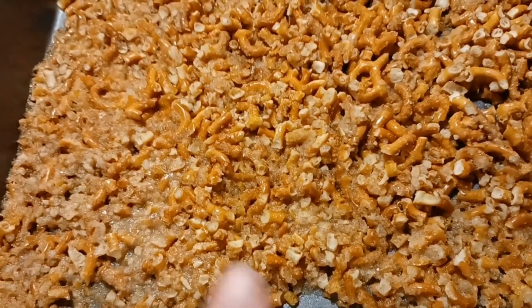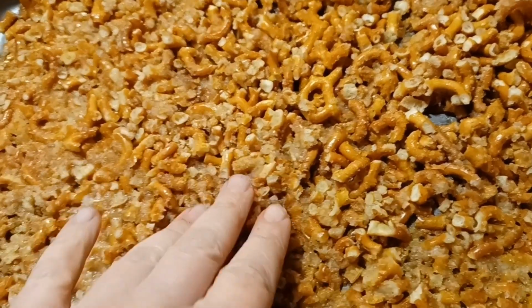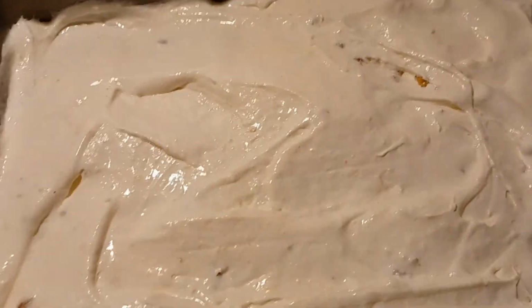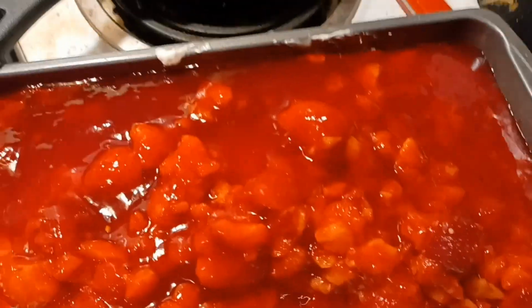So, the pretzel crust is done. So I am going to let it cool just a little bit, and then I'm going to add all my layers. So after about 10 minutes, I'm going to spread the cream cheese mixture over. And as you can see, this is already starting to firm up. So we're going to try and sprinkle over top.